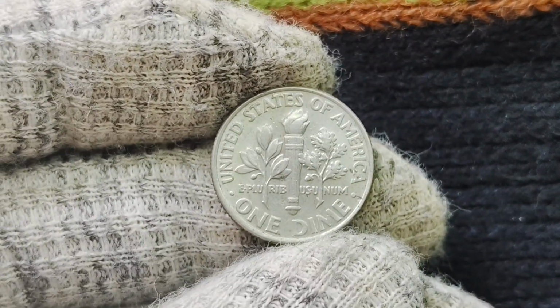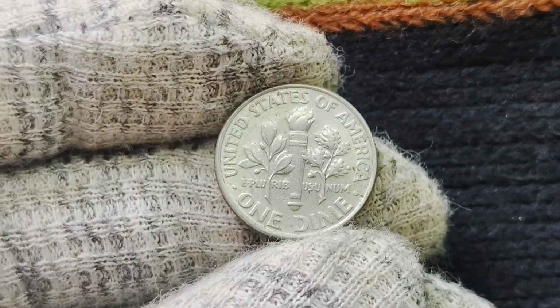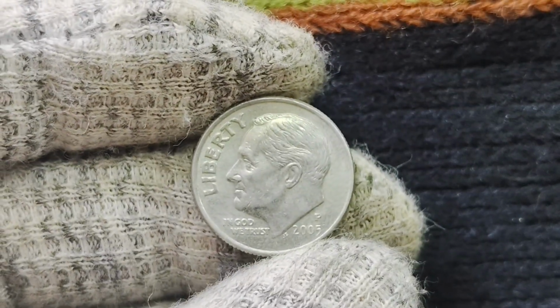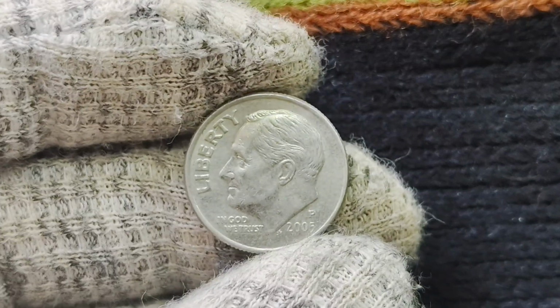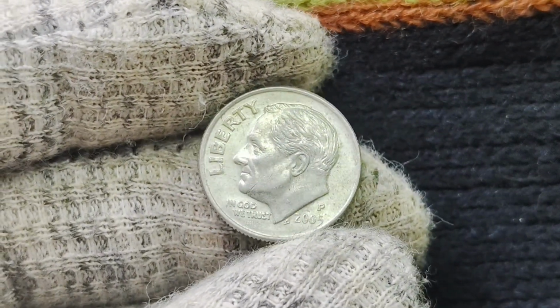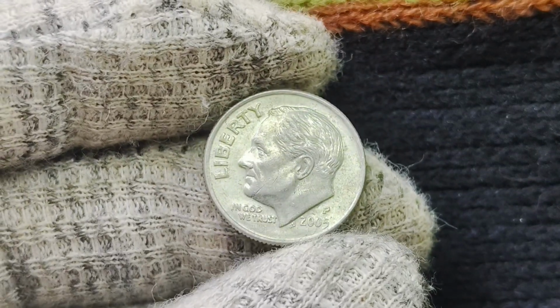When one of these dimes was recently auctioned off, it sold for an incredible $1.9 million, setting a new standard for error coins. This is a game-changer in the world of coin collecting, and collectors are now on the lookout for any other hidden treasures that may still be out there.